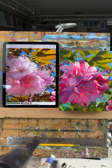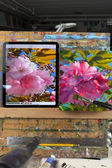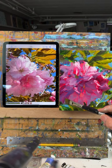All right, let's work on the flowers a little bit more. Yeah, I'm truly trying to paint this and not sweat the details, but hold on to enough of the details that you know what it is.